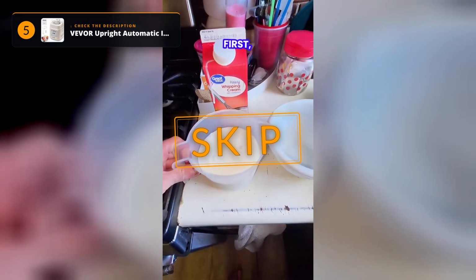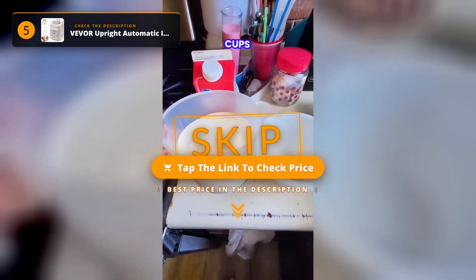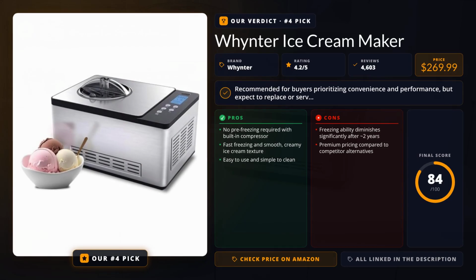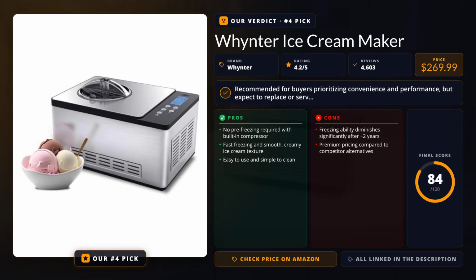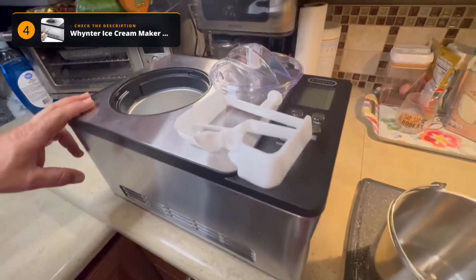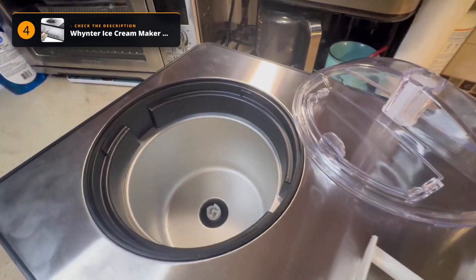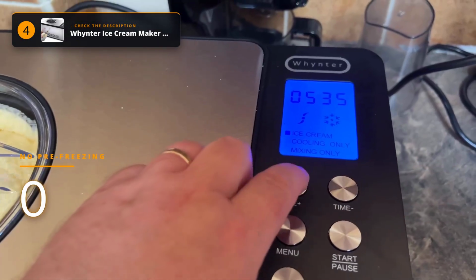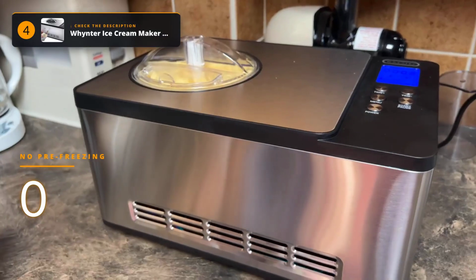At $269.99, the Whynter 2.1 Quart promises to be the serious machine, and 4,603 verified reviews say real people are backing that claim with real money. The LCD display and built-in compressor mean you churn whenever you want. No pre-freezing, no planning ahead. That convenience is genuinely worth something.